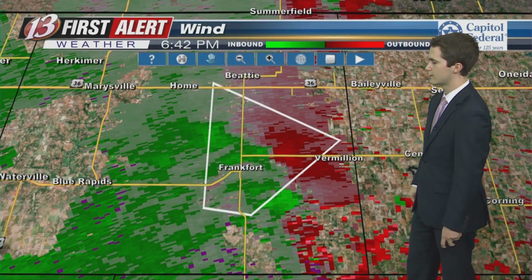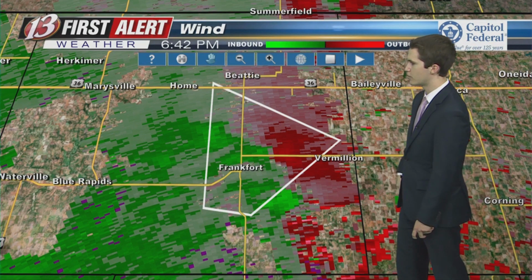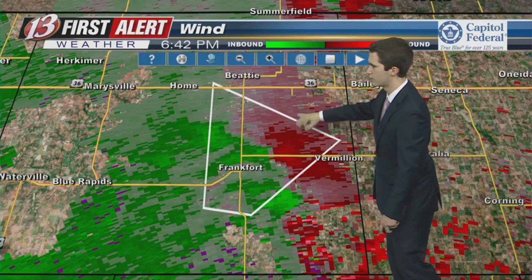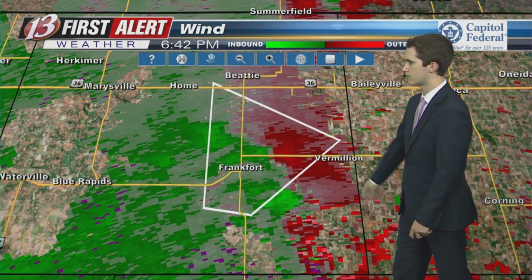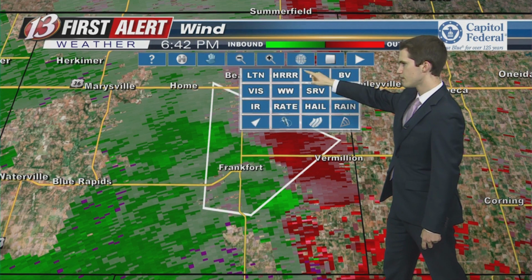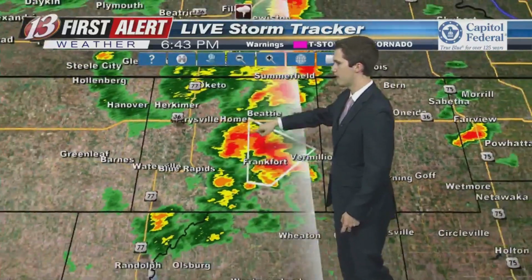After that, it'll probably get into more rural sections of Marshall County. Again, that will probably stay west of Vermilion, but once you get north of there, it's going to be fairly rural areas, and we just still can't rule out that possibility of something spinning up. But over the past 10 minutes, I have not seen any confirmed report. So I'm going to let this get a little bit past Frankfurt and see what the new scans of radar indicate, and then we'll see where we want to go with our coverage here. But we do have some additional thunderstorms to the south of Summerfield.